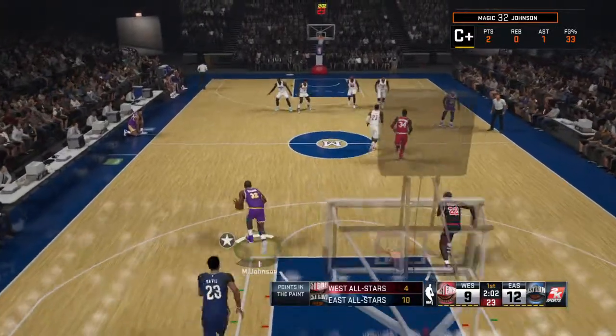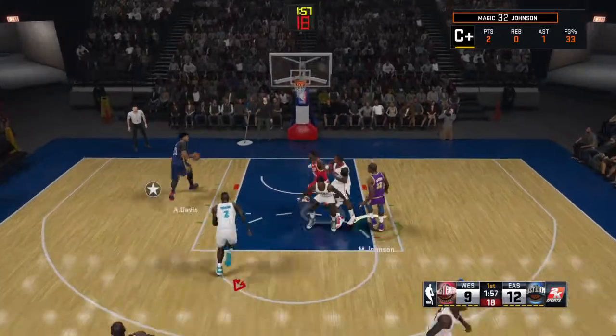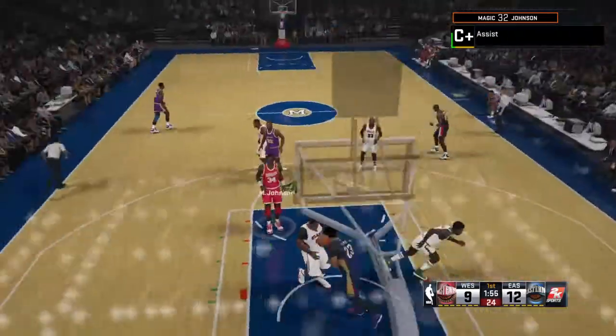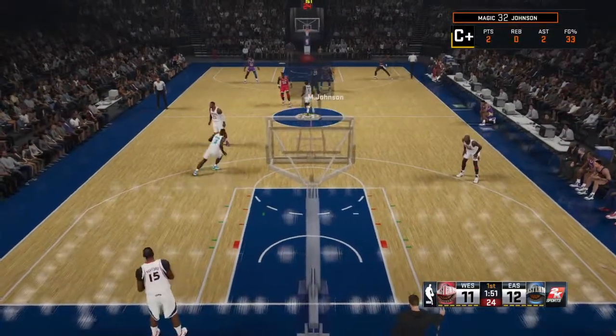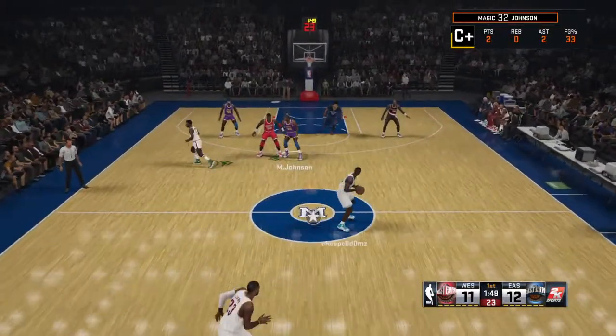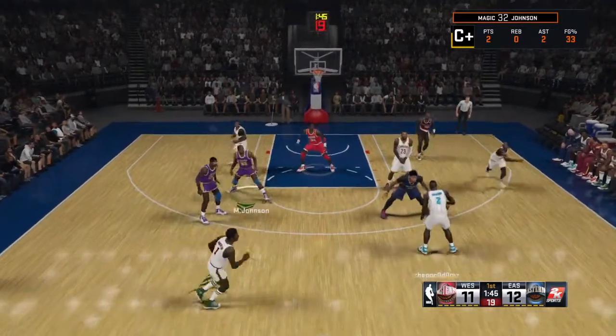And now we can see them really working it inside. Now taking advantage of the defense, really pounding it down low. Anthony Davis. That is good. The soft finger roll is just one of the many finishing moves he has in his bag of shot making.